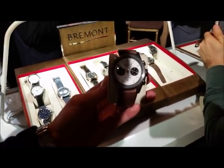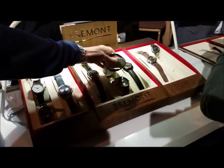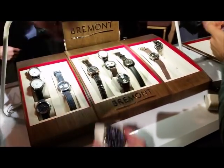Which one is your favorite here? Let's see it on your wrist. I'll try it. You know, hold on, let me take a sip. What one's my favorite?